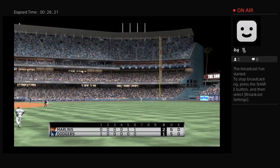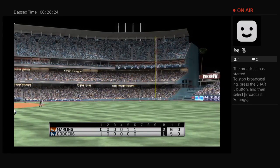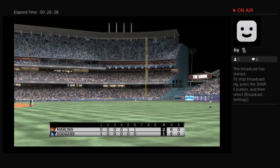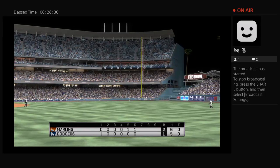Back here at Dodger Stadium. It's on to the 7th inning with the Marlins on top, and it's a good time to check out our game summary through the first 6 innings of play.